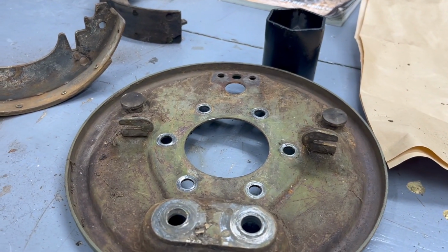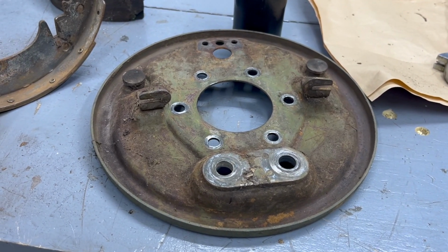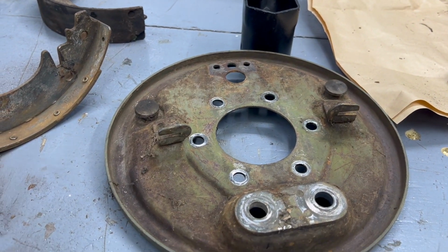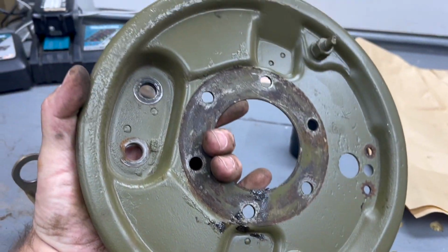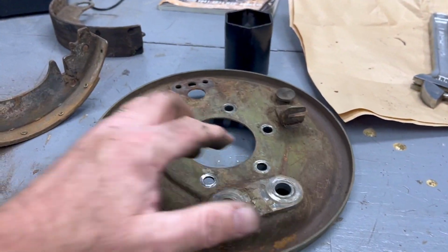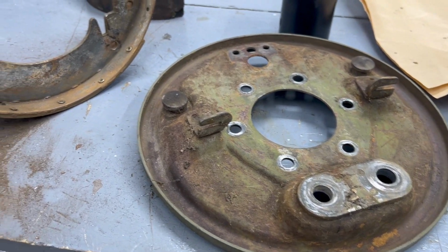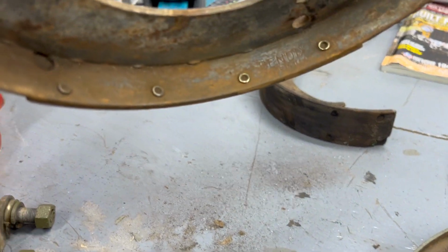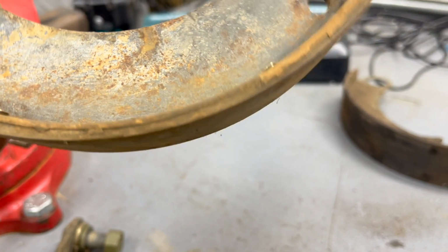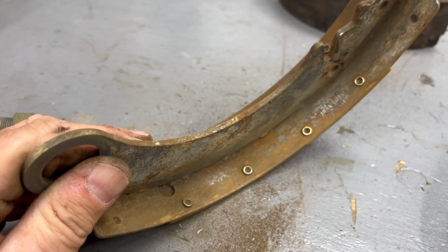Okay, before we get to cleaning on these parts, some cool things to point out. Number one, I love how you can see the original olive drab paint on the inside of the backing plate. Of course, we've refinished the backside when we painted the whole differential, but that's the original olive drab. And then, like I said, I'm not sure if these are the original brakes, but they are Bendix made in the USA brake shoes. And just as an interesting side note, you can see those brass rivets on the backside.